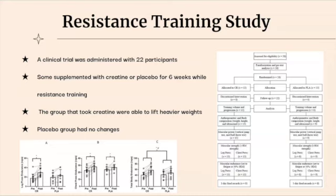So the chart on the right is a summary of their recruitment of participants, allocation of creatine and placebo, as well as analysis of data. And then the chart at the bottom shows changes in certain exercises like leg press and chest press, and total body strength as well. So we can see that the creatine group had a significant change in endurance, so it can be concluded that taking creatine while resistance training increases muscle mass and strength.